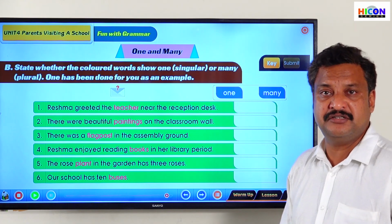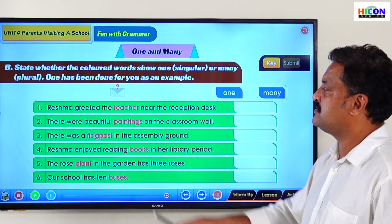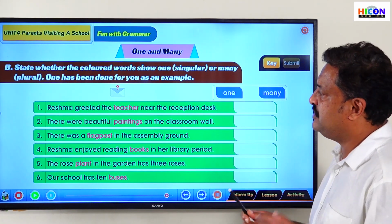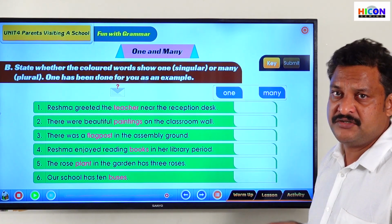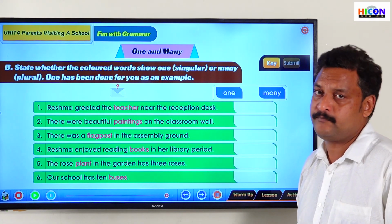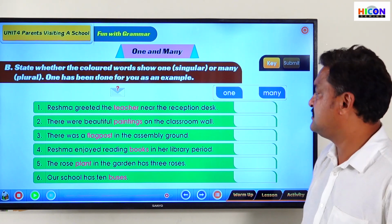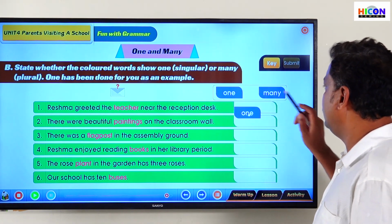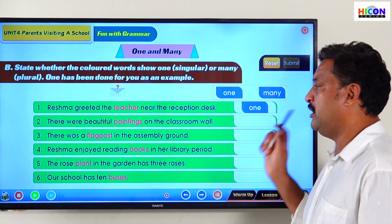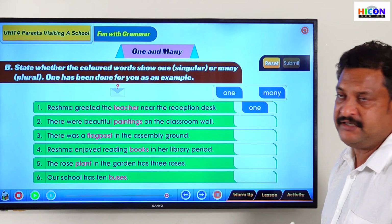Reshma greeted the teacher near the reception desk. The teacher is given in red color. So teacher, teachers, isn't it? Teacher, teachers. So teacher is one or many? One. It's a singular, isn't it? So one needs to be dragged and dropped there.